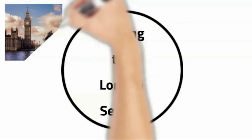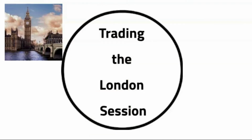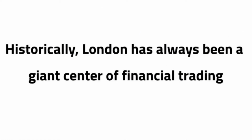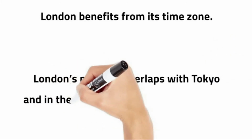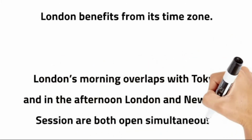While there are several financial centers all around Europe, it is London that is the really important one. Historically, London has always been a giant center of financial trading. Today, London benefits from its time zone. London's morning overlaps with Tokyo, and in the afternoon London and New York sessions are both open simultaneously.